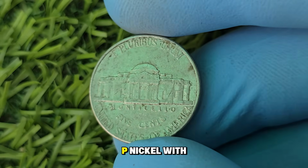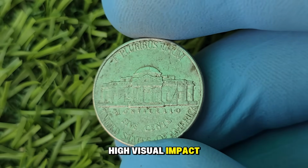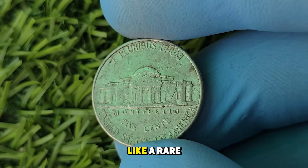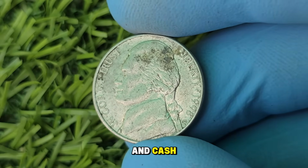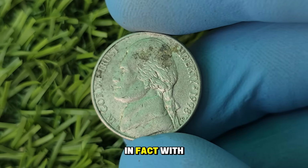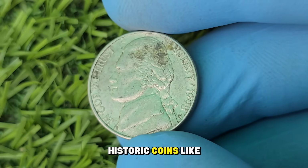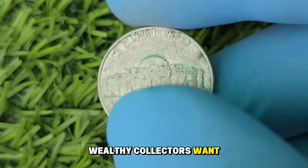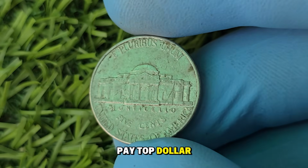The 1998 P nickel with error is a perfect storm: low survival rate, high visual impact, and rising demand from elite collectors and private investors. Think of it like a rare gem in the world of coins. And as more people uncover theirs and cash in, scarcity increases, and value skyrockets. In fact, with inflation and digital currency shifting the landscape, tangible historic coins like these are being snapped up faster than ever before. Wealthy collectors want them, museums want them, and most importantly, they're willing to pay top dollar.